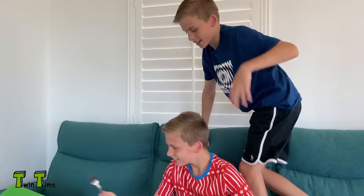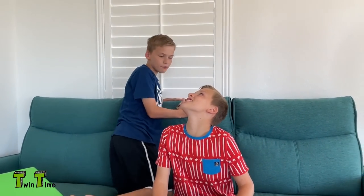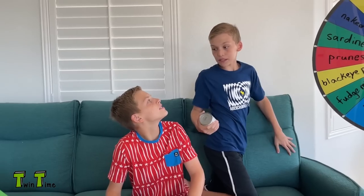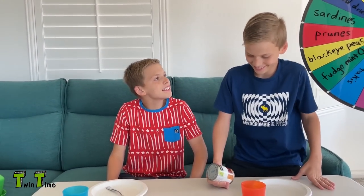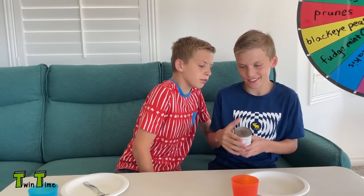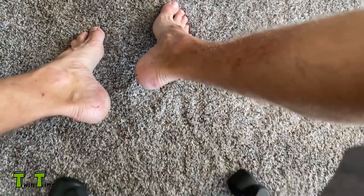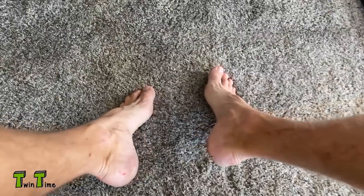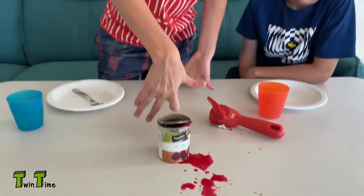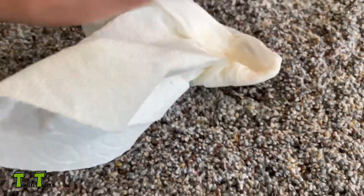Beats. I'm gonna eat them and get a point. Be super gross. Look how gross that looks. Ew. It looks like blood in a clot. Oops, minor emergency. Just got beet juice all over my shorts and leg. Time to clean the carpet too. I'm bleeding. Okay, hopefully we can get this out.